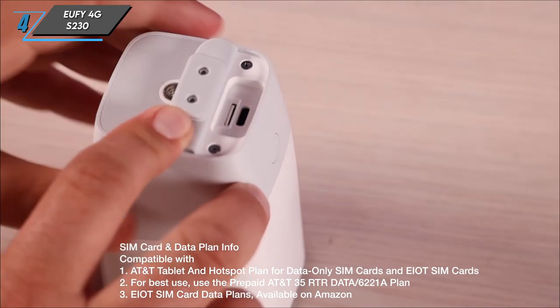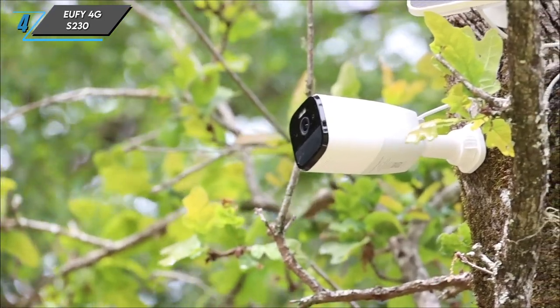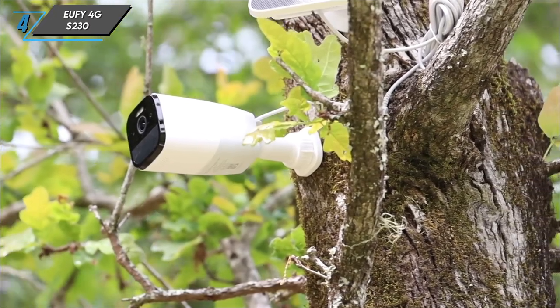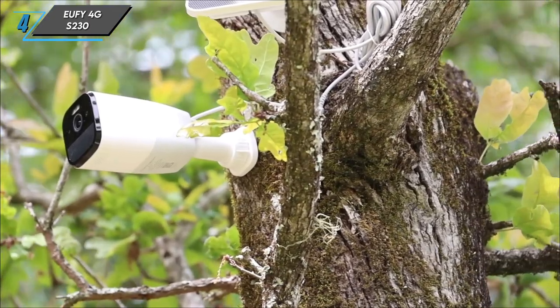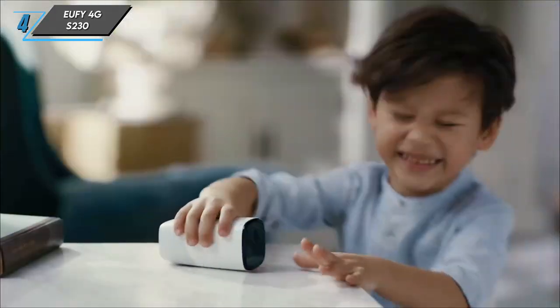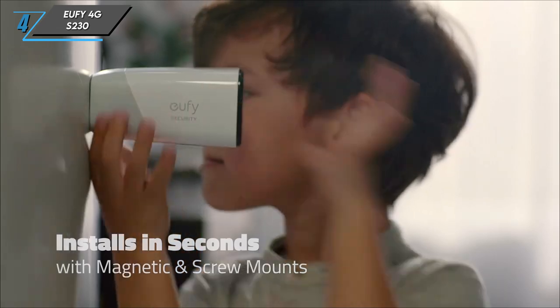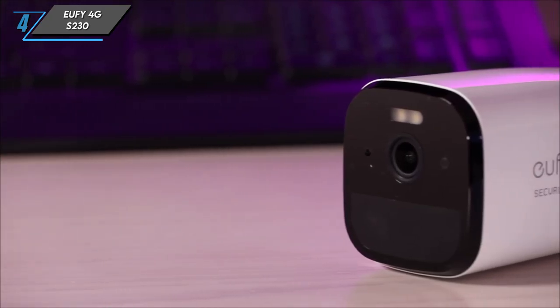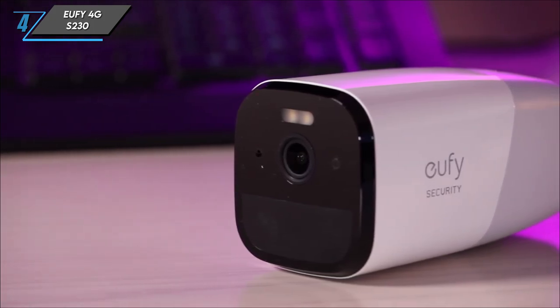And here's the best part. No cloud storage or subscription fees required. With 8GB of built-in storage, you can save captured video without the worry of additional costs. So, if you're in the market for a reliable, versatile, and budget-friendly home security camera, look no further than the Eufy 4G Starlight Camera S230.